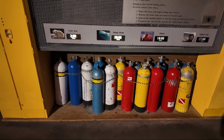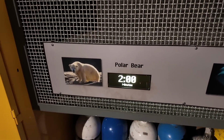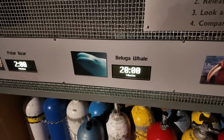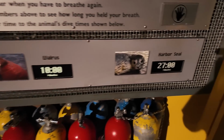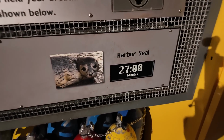The oxygen tank's there, and you can see how long different animals can hold their breath. A polar bear can hold its breath for 2 minutes. Beluga whale holds breath for 20 minutes. So up there waiting for the belugas to come up, you could be waiting 20 minutes before they come to get a sip of air. Walrus, 10 minutes. Oh, freaking harbor seal can hold their breath for 27 minutes, almost a half hour.